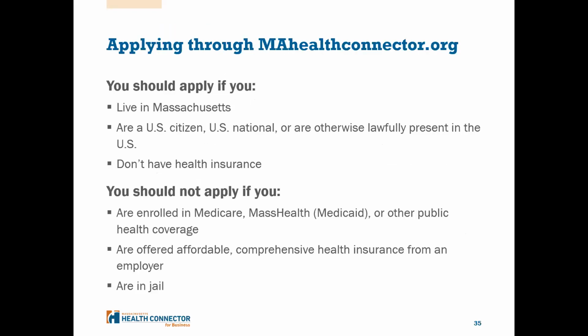So going on to the next slide here, just a couple of things. I think we've said several times, we are the state's marketplace for health insurance coverage. So because of that, we are available to Massachusetts residents only. Other states either have their own state-based exchange or they use the federal government's website, healthcare.gov. But we are available to offer coverage to anyone who is legally residing in the US. So as you can see here, if you're a US citizen, US national, or otherwise lawfully present, come on through.